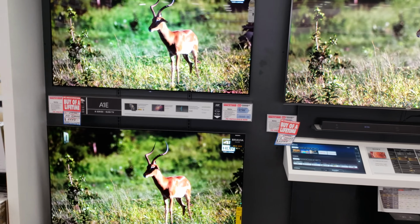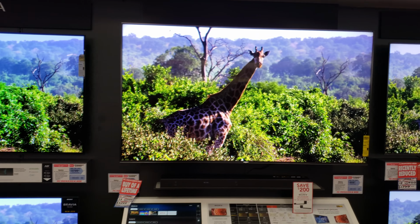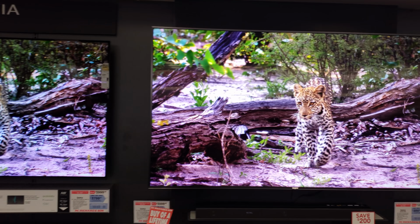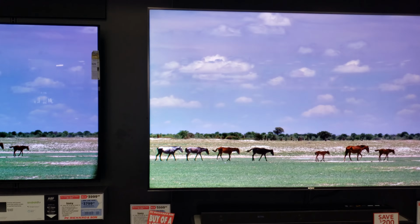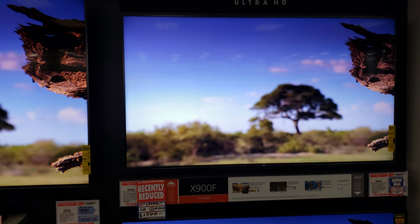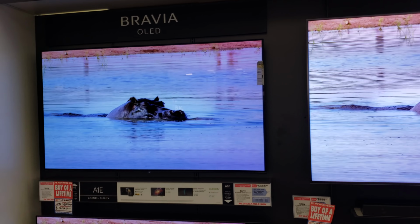So if you're looking at the A1E or the A8F, I would say go with the cheaper of the two, as they are very, very similar. The 900F obviously is amazing in its own right, but the OLED difference really can't be argued. It really is so deep. Its color is tremendous. And this 900F just looks very washed out. It's got a dead pixel, but if I had to look at these together, the OLED just looks amazing.